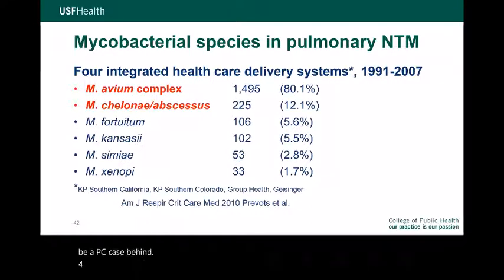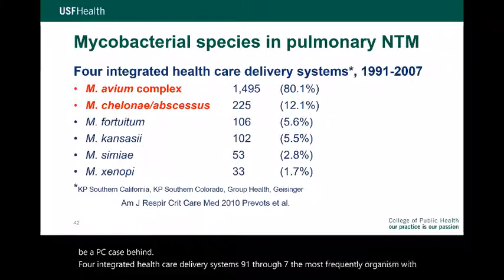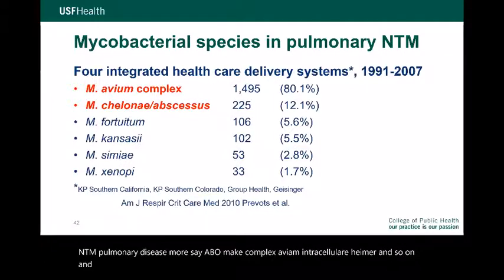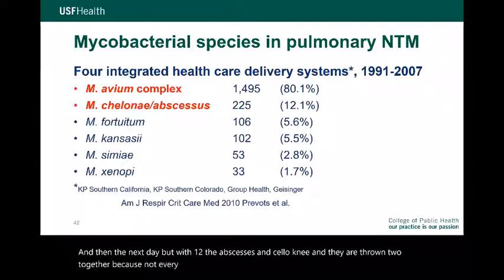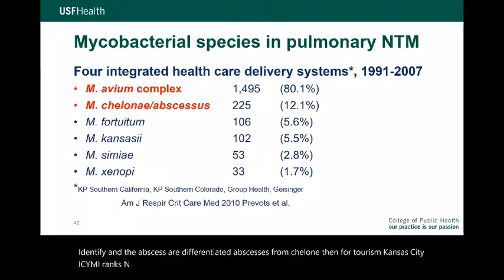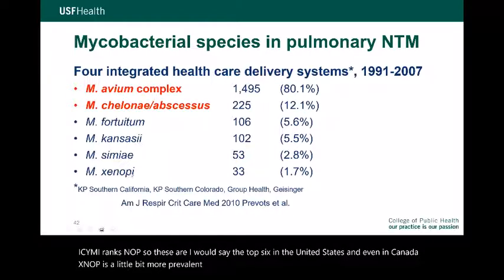For integrated healthcare delivery systems, 91 through 07, the most frequent organism in NTM pulmonary disease was avium complex: avium, intracellulare, chimaera, and so on. Next, with 12%, the abscessus and chelonae, which are thrown together because not every laboratory in these four settings actually differentiates abscessus from chelonae. Then fortuitum, kansasii, xenopi. So these are, I would say, the top 6 in the United States and even in Canada. Xenopi is a little bit more prevalent in northern states and also in Canada.